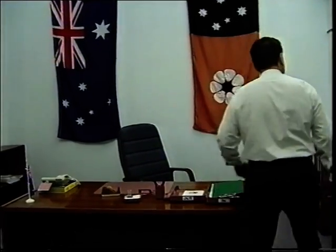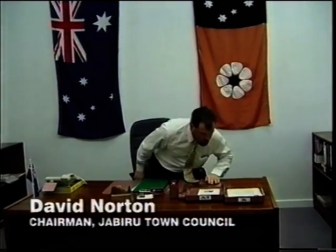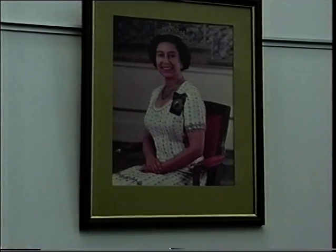The chairman of Jabiru Town Council is very clear about how the town deals with the issue of uranium mining. Well, Council's position is it has no position. We don't have a policy on uranium mining. We have to represent a whole diverse community base, and we'd all go absolutely off our heads if we got into the big debate.